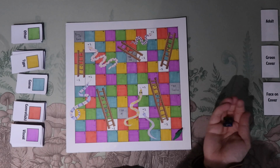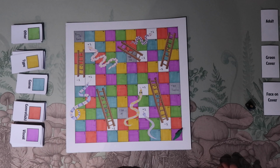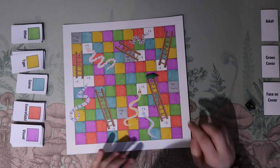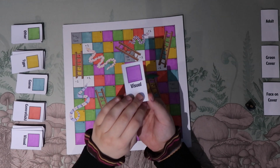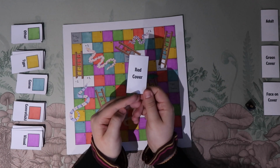Right, and then hopefully our penultimate roll is roll number 4, and that is a 2, which actually makes this our final roll because that is a ladder. So we are going up the ladder to another purple, so it's another visual, and the final prompt of this month and also this year is going to be red cover. Okay, nice and easy. And then what turned out to be our final roll, which honestly I was not expecting. I don't think we've only had 4 rolls all of this year, so very exciting.